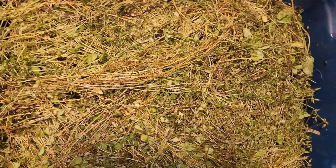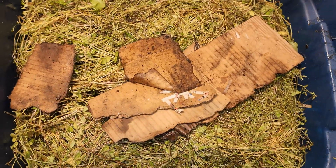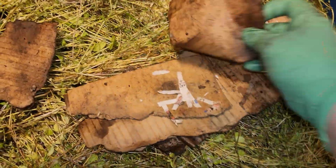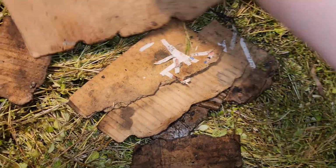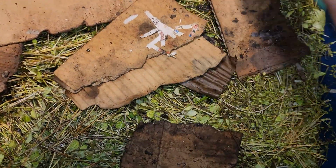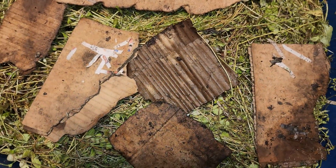All right. I'm still going to put the cardboard on top. Just 'cause. Just for, and then the bubble mail.